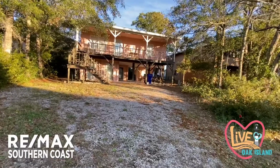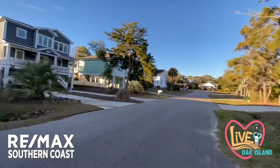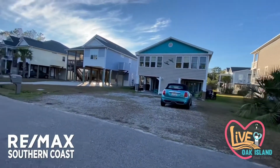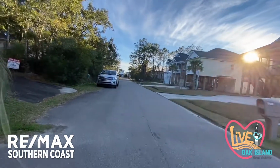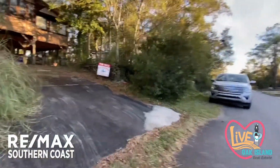So this is the neighbor, older home. And then you have newer homes across the street. That one's a little bit older, but as you can see, the rest of them are pretty new. And obviously you're familiar with the street, so let's go in and take a look.